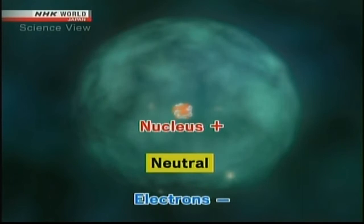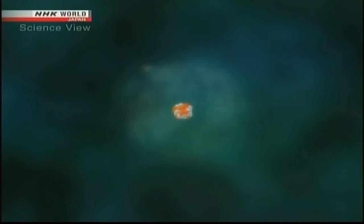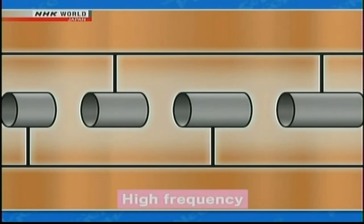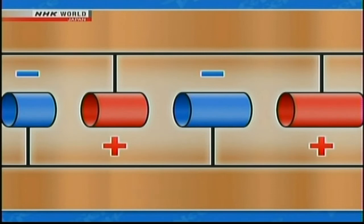However, when the zinc is bombarded, some of those electrons are stripped off. The zinc has an overall positive charge when it comes down the accelerator. Inside the accelerator are tubes, and a high-frequency electrical current is run that can quickly change the tubes into a positive or negative charge. When the positive zinc reaches this tube, it is first pulled by the negative charge, then repelled and pushed forward by the positive charge. Repeating this process causes it to accelerate.